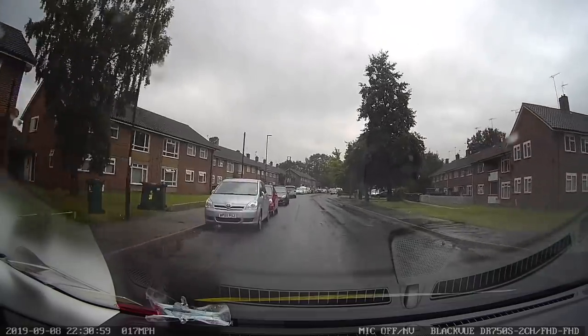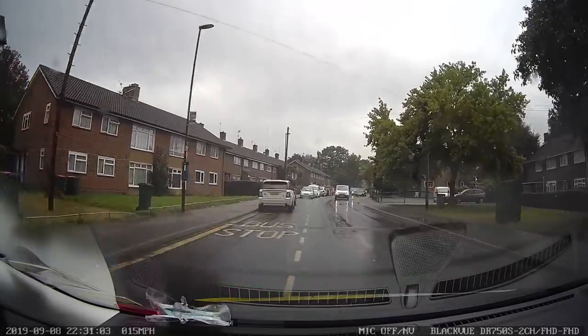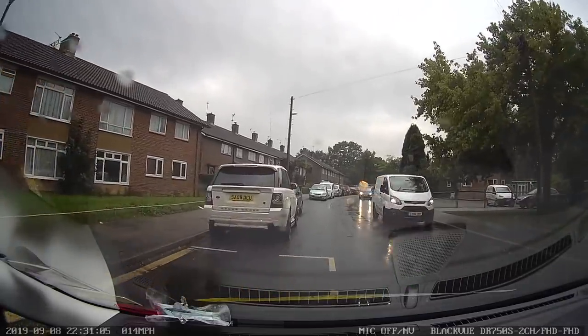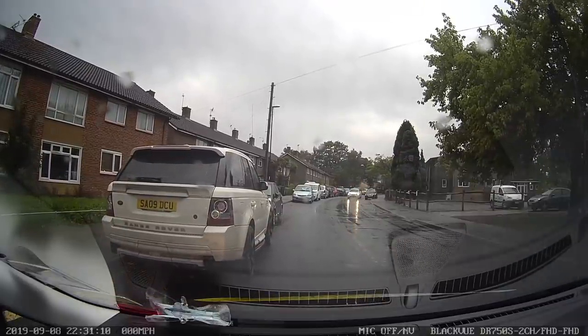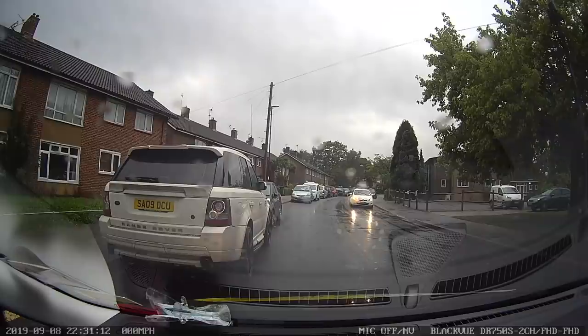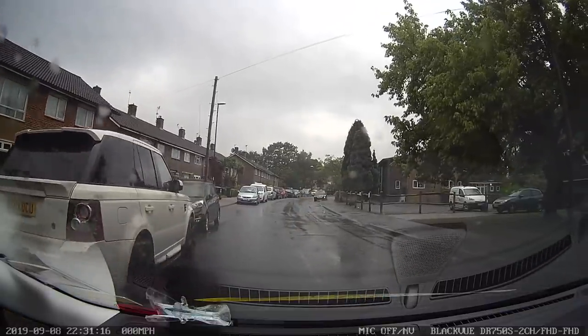The parked car on the left is quite big, and so is the oncoming van. So great decision from Sabrina to slow down and let the van through. She then waits patiently for opportunity to go, as it just is a little bit tight here, that large vehicle on the left. It's all safe, mirrors checked, and off we go.